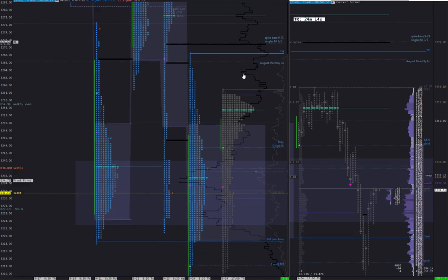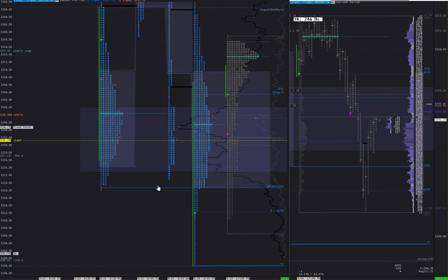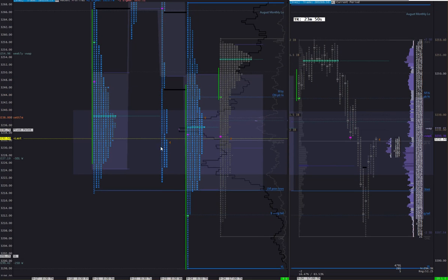So there are still a lot of places to be engaged with the markets. Below we have this buying tail from yesterday, and if we test it, we can get to around 3190 or 80. I don't think we can extend much lower.